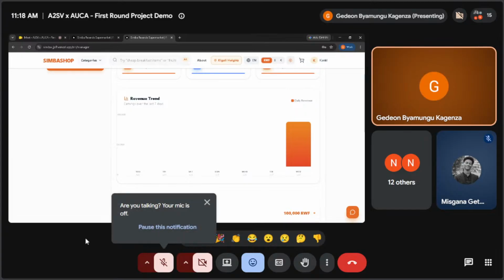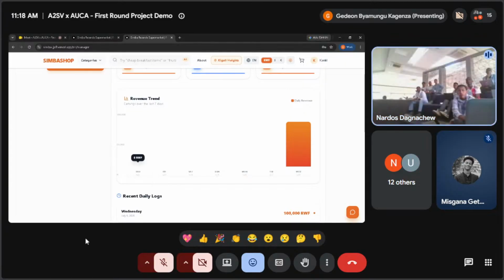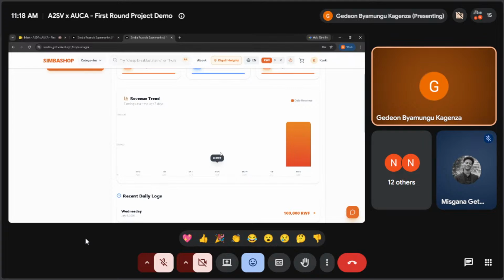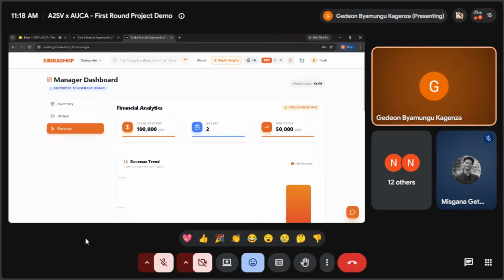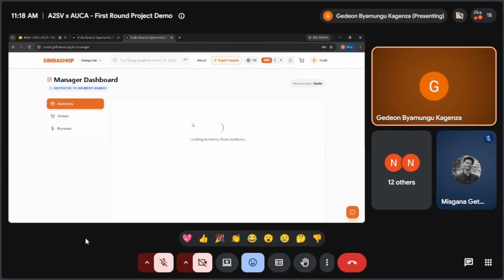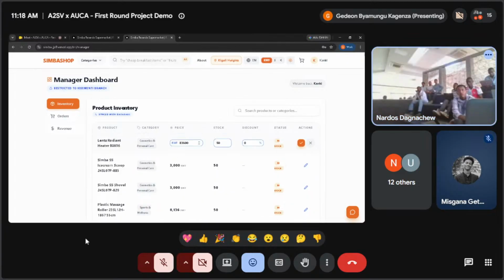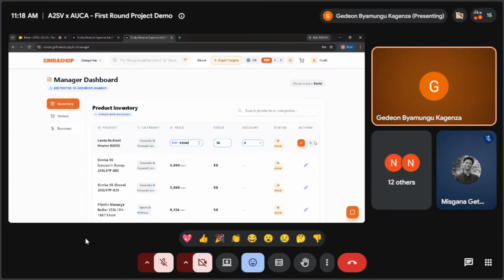Sorry for this inconvenience. Okay, I'm going to use one Google account for the user and another one for the manager, so that we can also see what happens on the manager side. So this was actually the manager side, where you can see the inventory of your branch. You could edit it, save the changes.